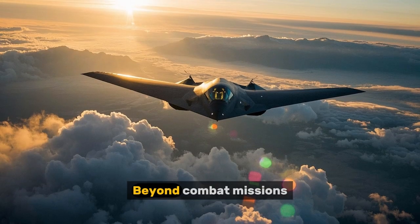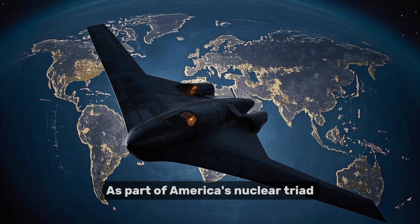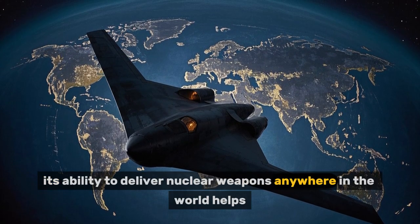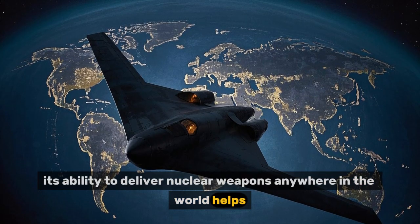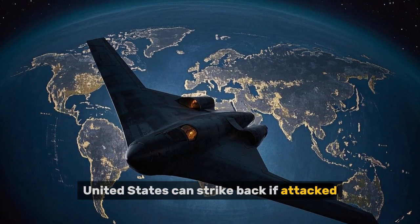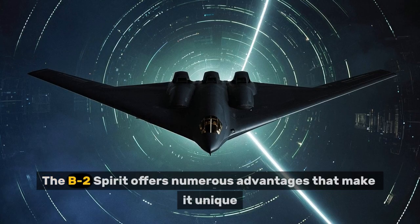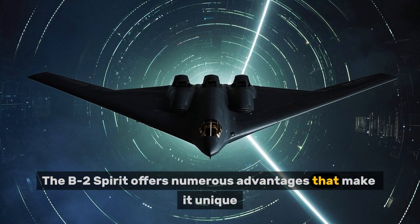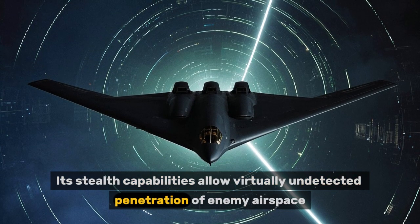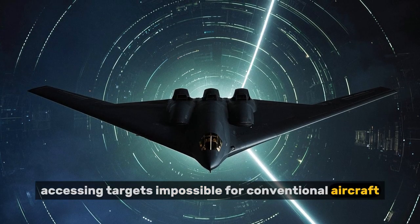Deterrence role. Beyond combat missions, the B-2 serves as a strategic deterrent. As part of America's nuclear triad, its ability to deliver nuclear weapons anywhere in the world helps prevent major conflicts by demonstrating that the United States can strike back if attacked, regardless of distance or defenses. Pros. The B-2 Spirit offers numerous advantages that make it unique. Its stealth capabilities allow virtually undetected penetration of enemy airspace, accessing targets impossible for conventional aircraft.